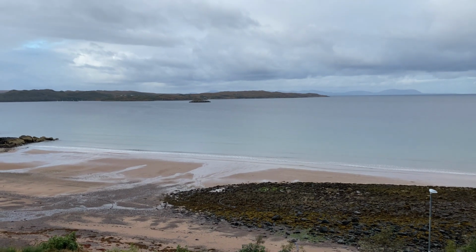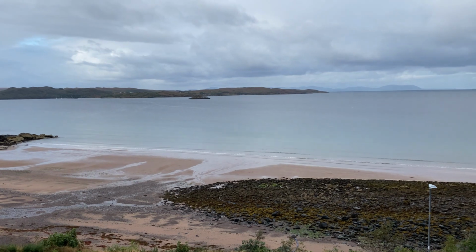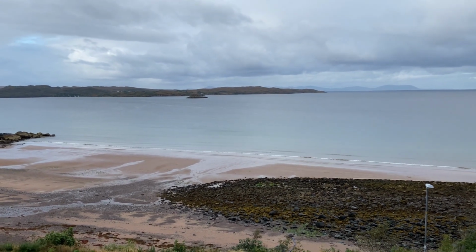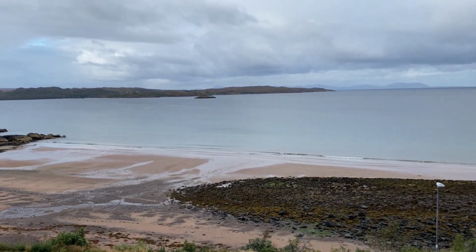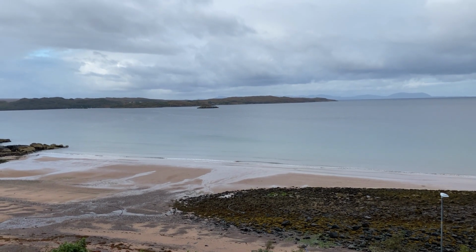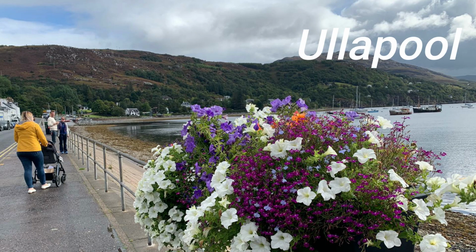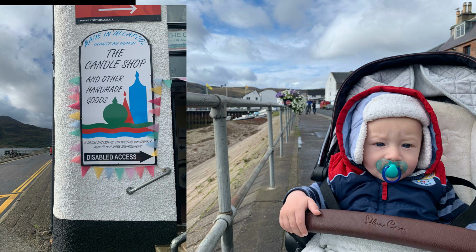The next day we went to Ullapool because it wasn't very far from our hotel, and I don't really have many videos or photos from Ullapool. It's a really lovely small town. When you go for maybe a 20-minute walk, there's a lovely shop with candles, so we bought some candles there, and I think we had some coffee, and that was us. We jumped in the car and were on the way to another attraction.